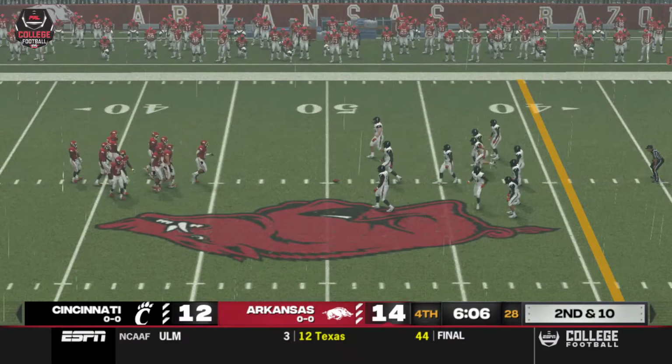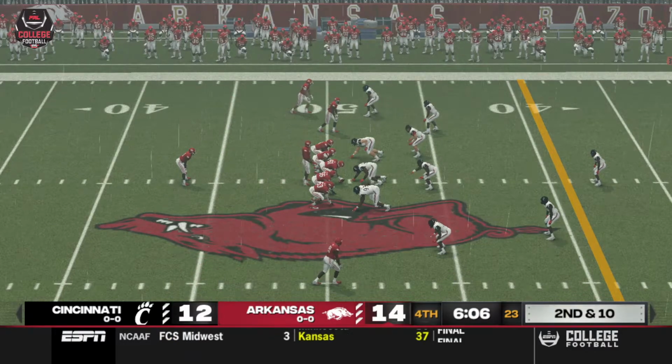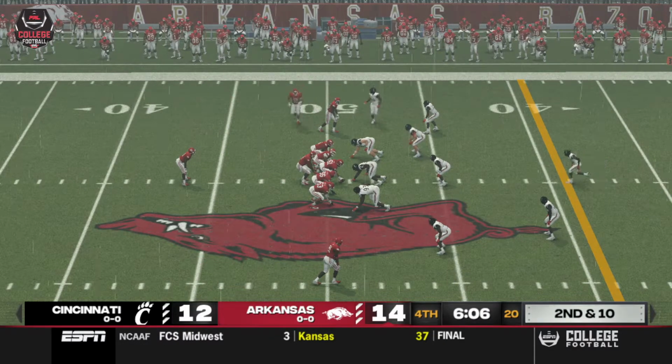Tie right, tie right. Three down. Hey, what's it? Left guard.